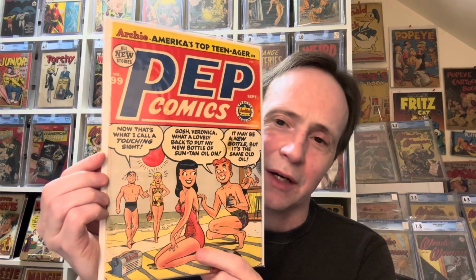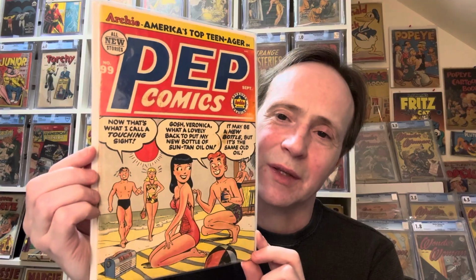Then I tried to find out, well, Archie's kind of known for bikinis and women in swimsuit covers and innuendo covers. Well, what was the very first Archie comic that had a bikini? Well, it's this book. This is Pep number 99. And this is actually the very first bikini cover in any Archie comic. So you can see it's not Veronica, it's the girl in the background, Betty, that's wearing the bikini. Now this is also an innuendo cover as well.